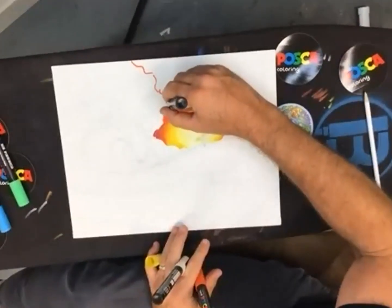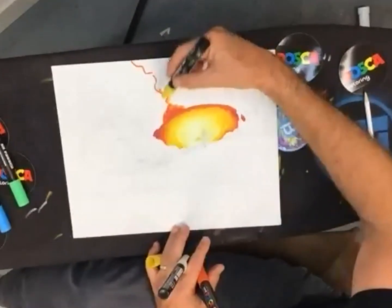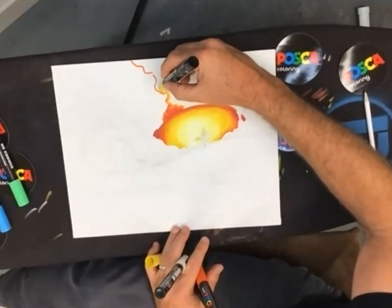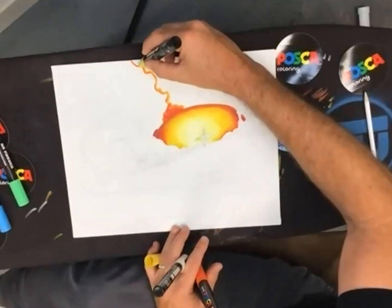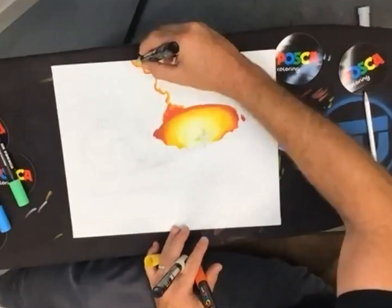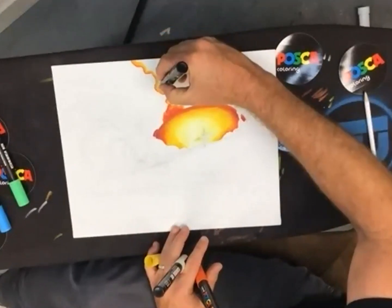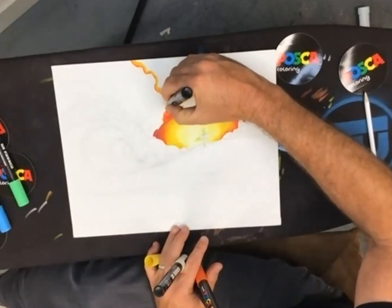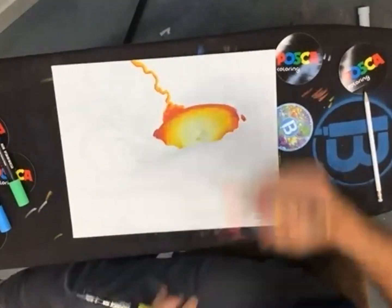And then for this ray, I'm just going right atop the orange that I already put down. I'm just adding a layer of yellow on top of it. And so it just gives it almost like a shadowed effect. So there's orange on the bottom and yellow on the top. Something like that. And I'm going to keep doing that.